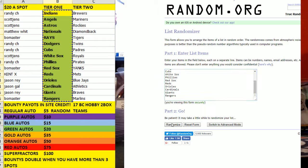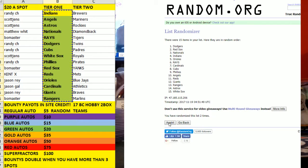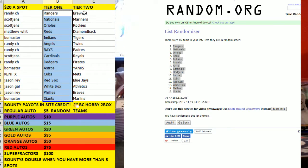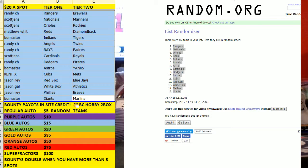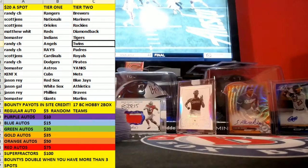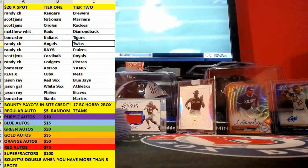And tier 1. Once, twice. 3, 4, 5, 6, 7, 8, and 9. Rangers on top, Giants on the bottom. And there are your teams.